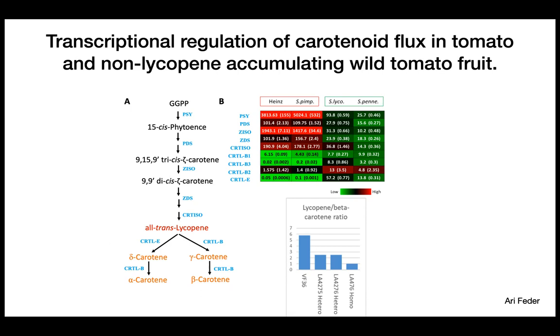He looked at the lycopene to beta carotene ratio, which you can see in the blue bar graph there. And he found that the three on the right are ILs containing regions that are relevant to this phenotype. So you can see that they have a lower ratio in comparison to VF36, which would be a red ripe fruit. And then he was able to go on, and I'm not showing this data, but he was able to show that it is actually able to convert lycopene to beta carotene using E. coli.